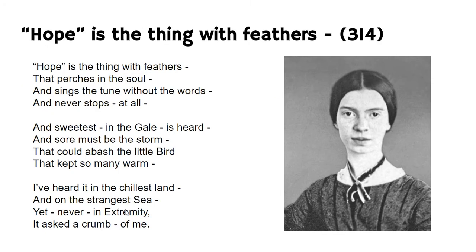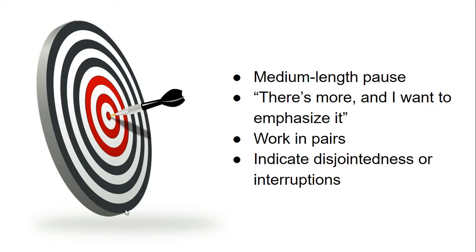And here's an example from Emily Dickinson. "Hope is the thing with feathers that perches in the soul, and sings the tune without the words, and never stops at all, and sweetest in the gale is heard, and sore must be the storm that could abash the little bird that kept so many warm. I've heard it in the chillest land and on the strangest sea, yet never, in extremity, it asked a crumb of me." Now what effect do the dashes have here at the end of each of those lines and occasionally in the middle? Let's pause and make sure we're on target.